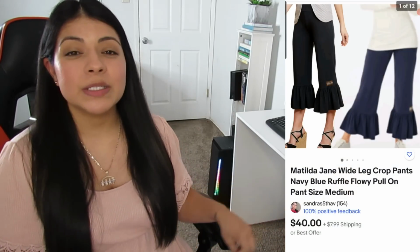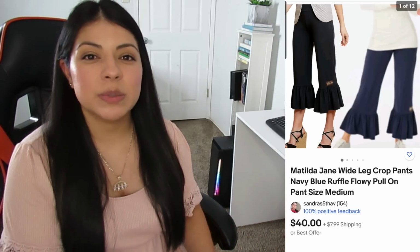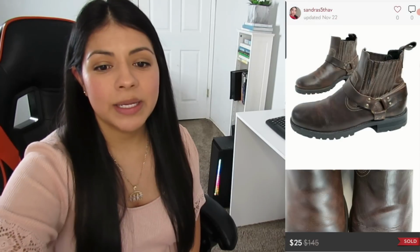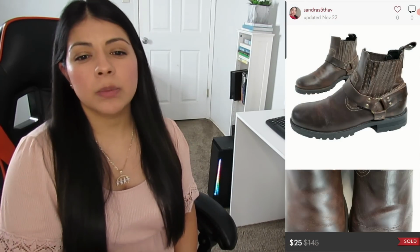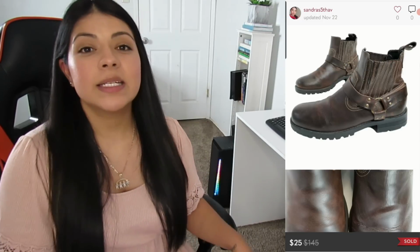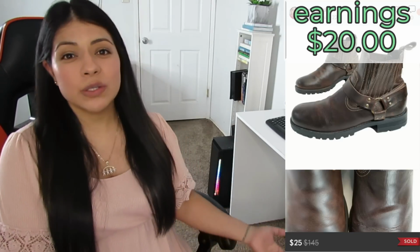After doing my research when listing these, I found out that these are actually a very popular style by this brand. So in the end, that was a very good pickup. Number 6, we have, where did these sell? On Poshmark. These were the GBX motorcycle dark brown leather harness biker men's work boots. These sold for $25. The earnings there was only $20 and they also sold in just one day.